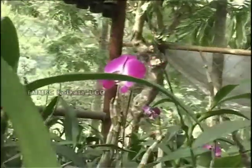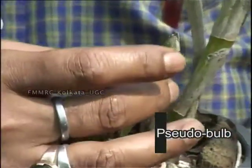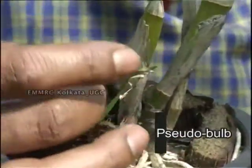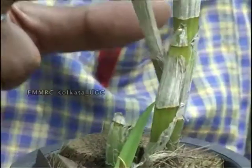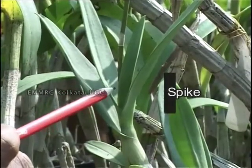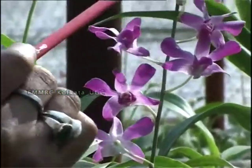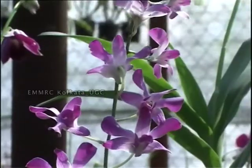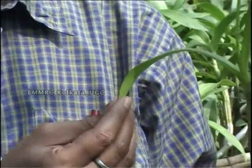This is Dendrobium. It is an epiphytic orchid and this is the pseudobulb. A new plant develops from this small bud. It grows and gives rise to leaves. This is called a spike, which gives rise to flowers. The orchid has leathery, succulent leaves which store water.